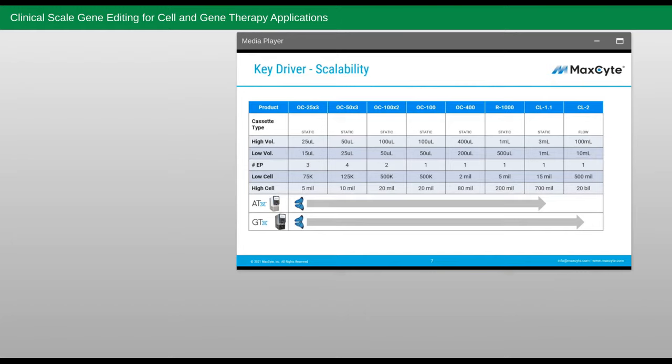We offer many consumables that are compatible with the Expert devices. These are called processing assemblies, and one can use them to transfect a range of 75,000 cells to over 20 billion cells. The transfection volumes range from as low as 15 microliters of cells in the smallest chamber to up to 100 mL of cells in our flow electroporation chamber.